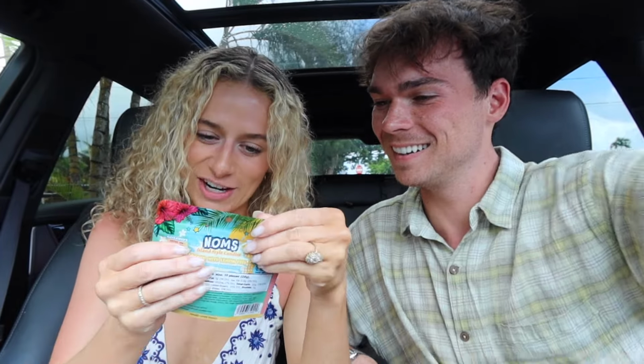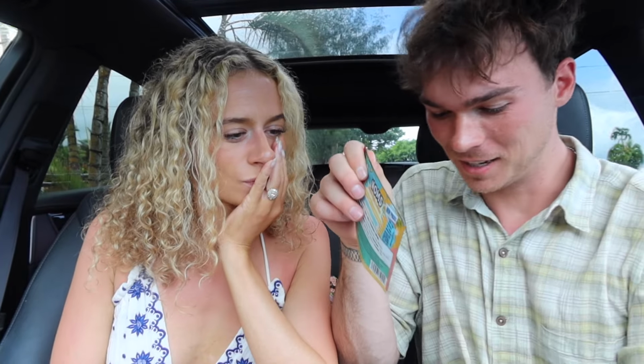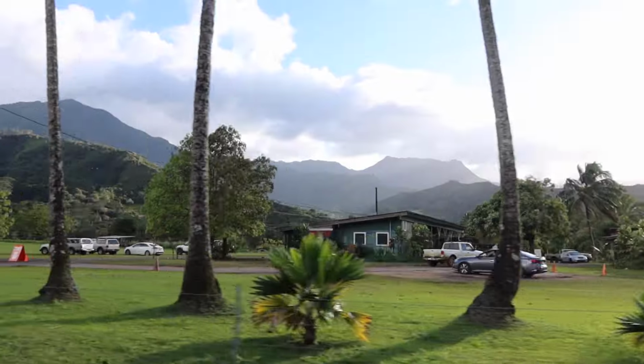We're gonna try these little snacks that I got at the grocery store. I don't even know what they are. I really hope it's not... Honestly, it doesn't look that good. Let's see. I think they're made in Hawaii. Ew. If they took all the stuff off of it, it would be good. I know. I don't like these.